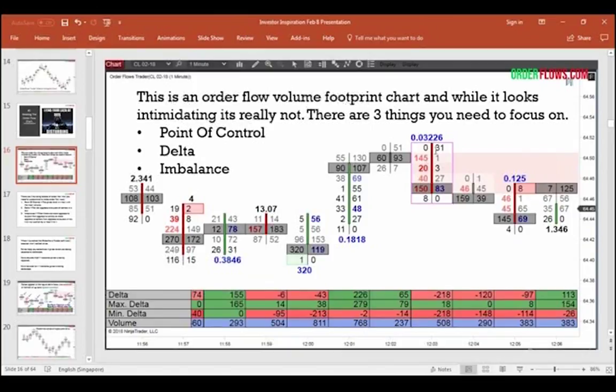Remember, the market's a two-way auction. So 145 sold into the bid versus 31 bought on the offer. That 145 is more than 4 to 1 times the 31. That's why it's red. So you have aggressive sellers selling into that bid. Just as you have a blue number here, 1 against 69, you have an imbalance of buyers buying the 69 lots, 1 against 69. That's what an imbalance is.